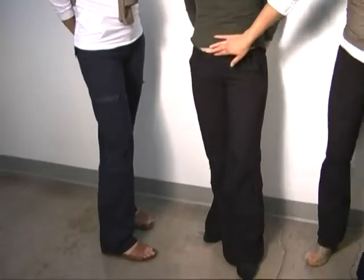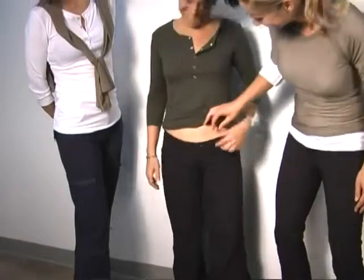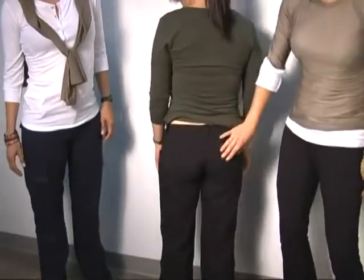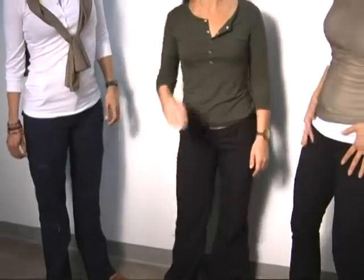So it's a low-rise pant, so obviously look, her belly button is there. I'm showing your belly. Yes, I am. And it's a lower rise, so turn around. It sits on the hips, right? But it's really cute on the butt. So the girls who are curvy, and you know, she's super fit, so it's a different category.